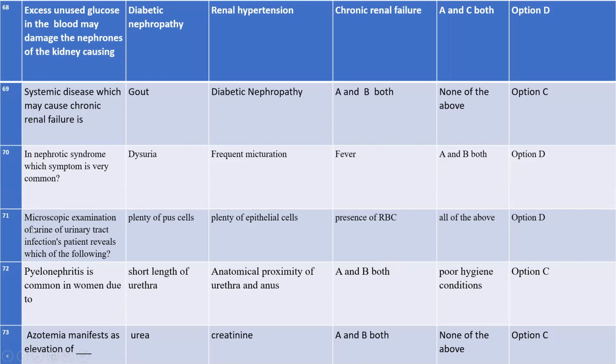Question 71: microscopic examination of urine of a urinary tract infection patient reveals which of the following? The patient is suffering from a urinary tract infection, so we collect the urine and go for microscopic examination, urinalysis. If there is infection in the urinary tract, you will find plenty of pus cells, plenty of epithelial cells, and the presence of RBC, hematuria. So all of the above, option D, is the correct answer.